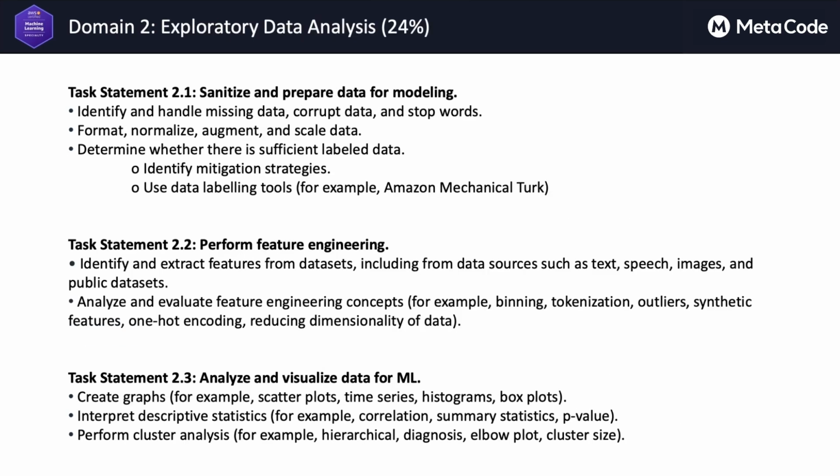Next is exploratory data analysis, which covers 24% of the exam. Exploratory data analysis, or EDA, is all about getting to know your data before you dive into modeling. This domain focuses on how well you can clean, visualize, and extract meaningful information from the raw data. One of the core skills tested here is how to sanitize and prepare data for modeling. This includes identifying missing or corrupted data and knowing how to handle it, whether that's through imputation, deletion, or other methods.